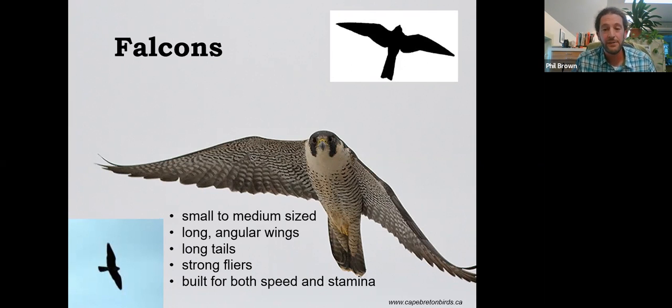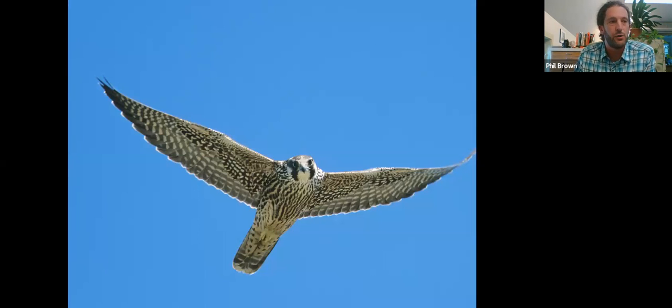They have long wings, long tails. The wings come to a distinct point. They're really strong flyers, and they're built for both speed and stamina. These are bird hunters of the open country. This is a young peregrine falcon, a very heavily streaked bird. They are masters of flight and aerial displays.